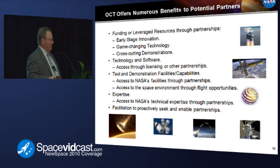So what are some of the things that OCT can offer, and why should industry be interested in these things? Well, there's funding or leveraged resources that we can do through the range of activities in the 3 technology areas: early stage, game-changing, and cross-cutting. There's also technology and software that can be provided through licensing and other partnerships, test and demonstration facilities and capabilities. There's a tremendous wealth of infrastructure at the NASA field centers, and we can provide access through things like our flight demonstration program, and also a lot of expertise.